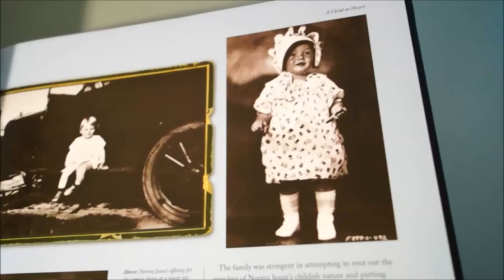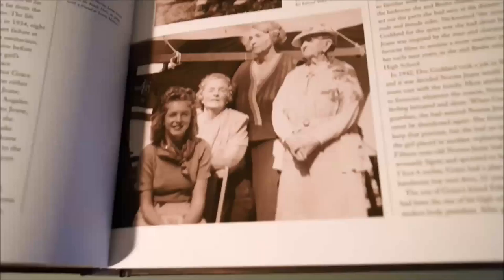A child at heart. And you can see there's Marilyn Monroe, a picture of her when she was a baby. Now, if you didn't already know, Marilyn Monroe isn't her real name. Her real name was Norma Jean Mortensen, and she changed her name to Marilyn Monroe when she started her film career.